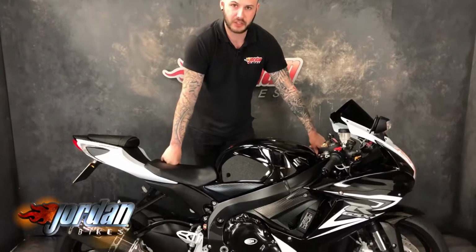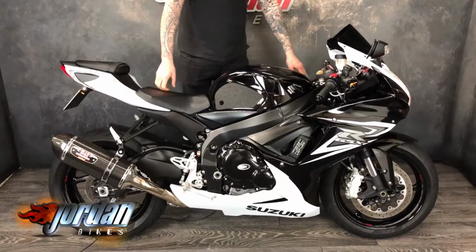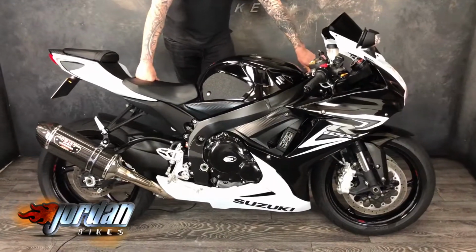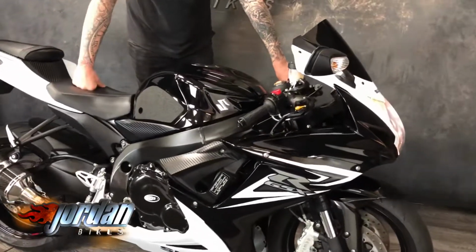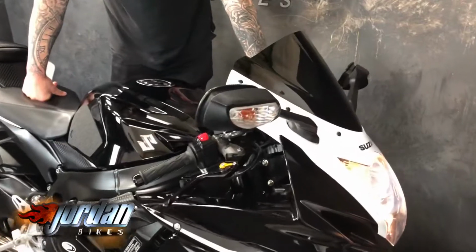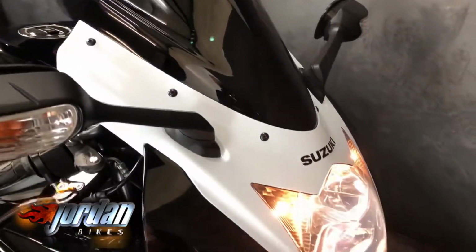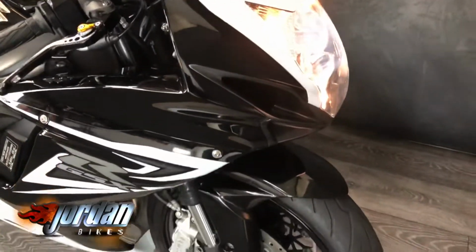Today I've got for sale this little stunner, Suzuki GSXR600. So I'll tell you the facts and figures first. It's a 2014 on a 64 plate. It's only done 7,727 miles. These come standard with some power modes, but other than that, just a bike.